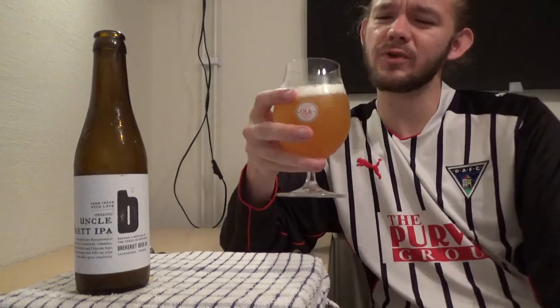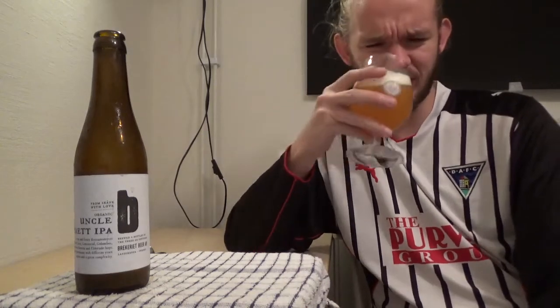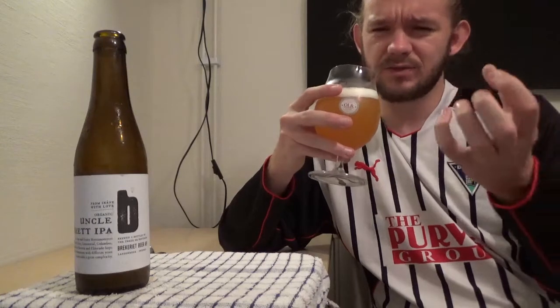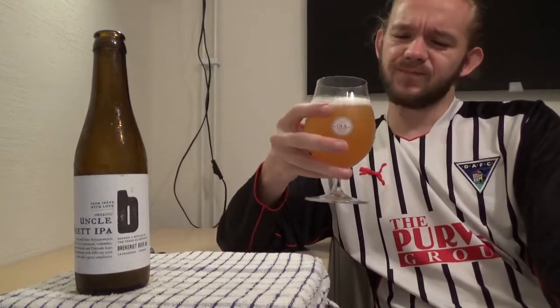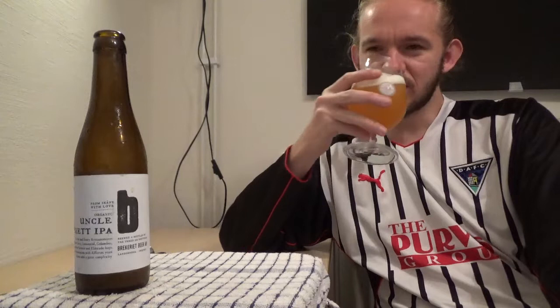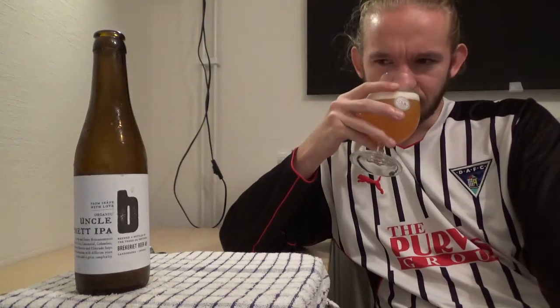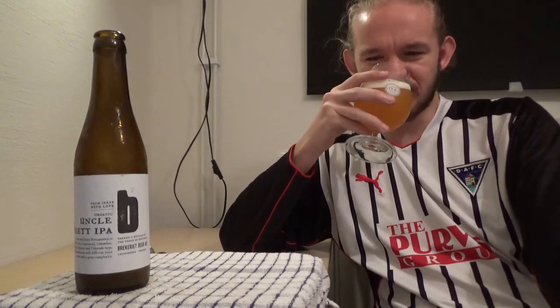There's a lot of stuff going on in the aroma in this beer, so just take a little bit of time and enjoy that before you get stuck in. There's a little bit of, as I was saying, the grassy sort of floral side of the hops in this one. It's quite unusual. It does lean towards the grassy side of things, and there is a little bit of that floral quality in there. But it's got a little bit of everything actually, which is quite nice.